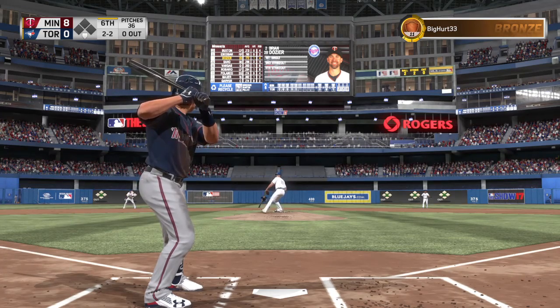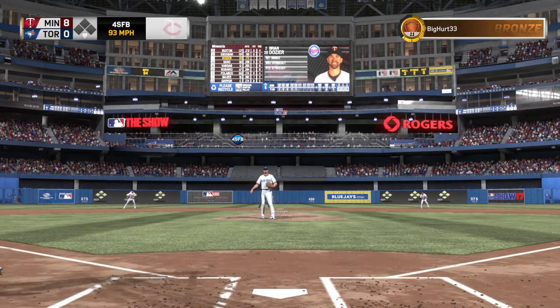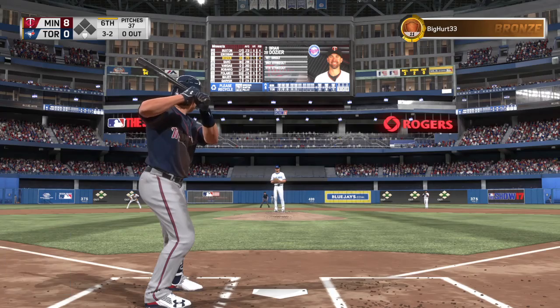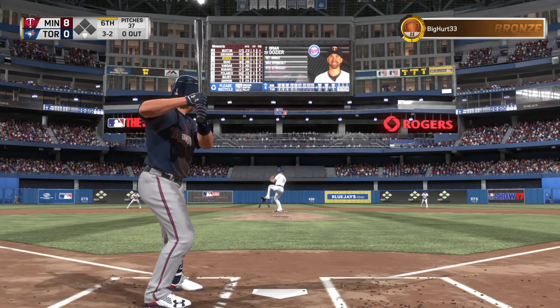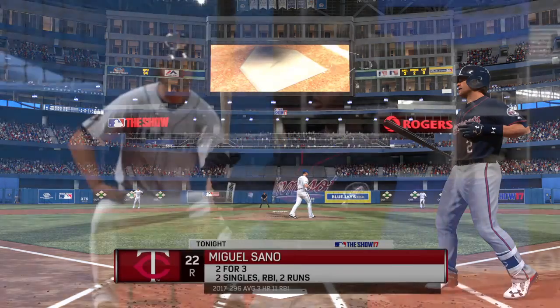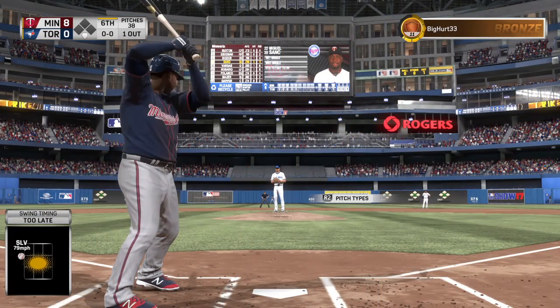Into the windup. Here comes the 2-2 pitch. Look out, a fastball up near his dome, and that'll wake you up a bit. Miguel Sano is on deck. Struck him out. Struck him out again, I should say. His 3rd punch out of the game.